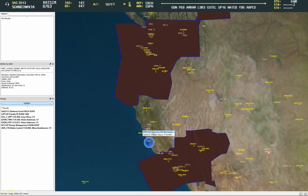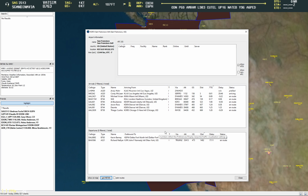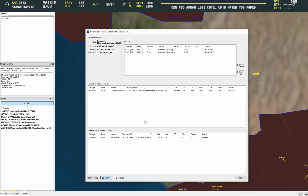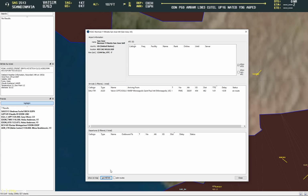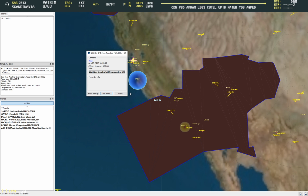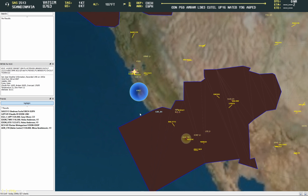We have ATC in San Francisco. We had San Francisco. Oh, he's on the other side. Oh, probably it's Oakland. In Oakland, there is a ground controller. Oakland has as well 2 miles visibility. San Jose has 2 miles. Got the ground back. Broken 500. Oh. Of course, LAX is online as usual.